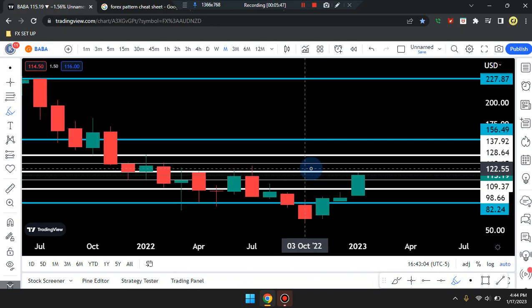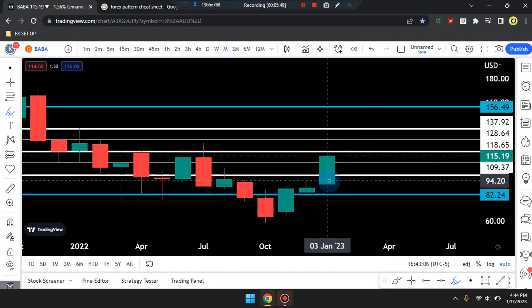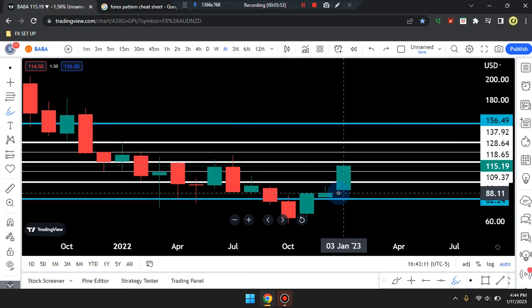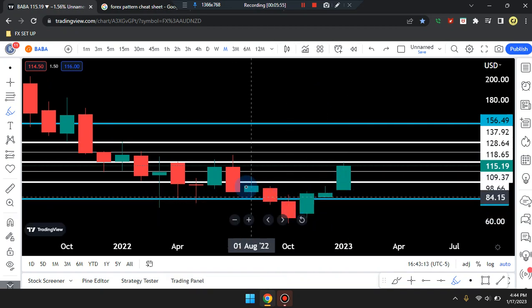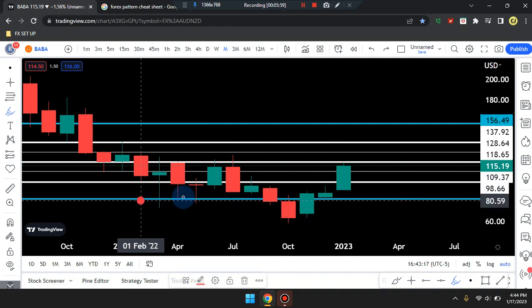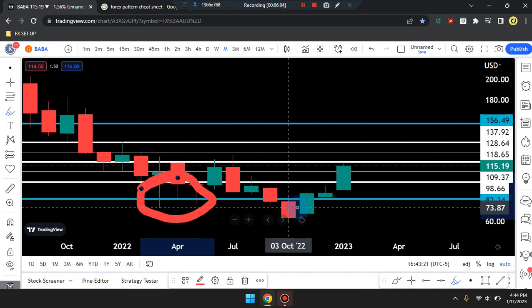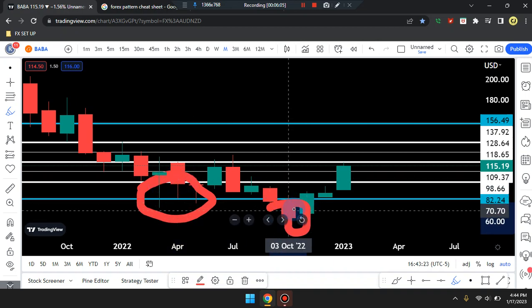Working our way to the monthly time frame. Price action on the monthly time frame is coming off that overall lower lows structure. Counting the candles in the market, second, third, fourth, fifth, sixth, seventh, eighth, ninth, 10th and 11th, identified there may be a reversal coming up, and the market did eventually identify that reversal from this area here.